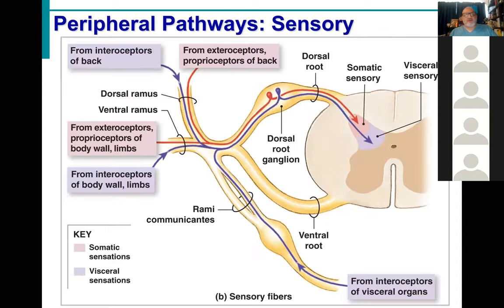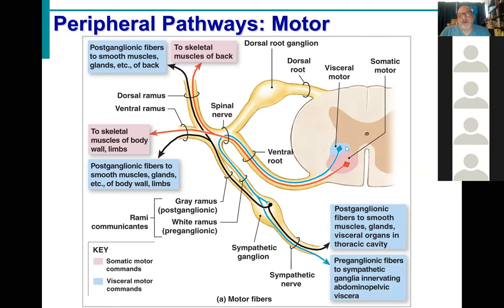So again, let's go back real fast. I did the drawing, but here we see it here. And again, the last thing that I wanted to remind you about is remember our sensory information comes in through the dorsal root to the posterior gray horn. Our motor, both autonomic and somatic, go out the ventral root.